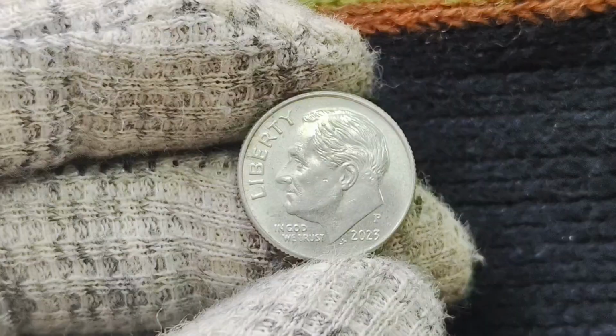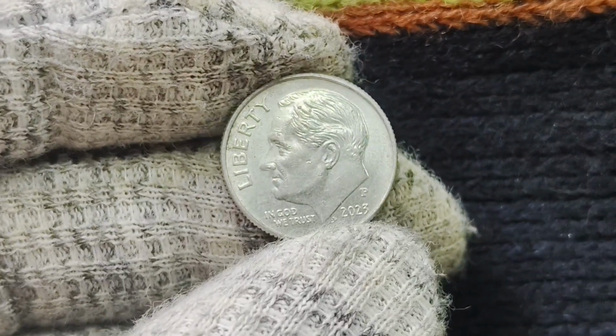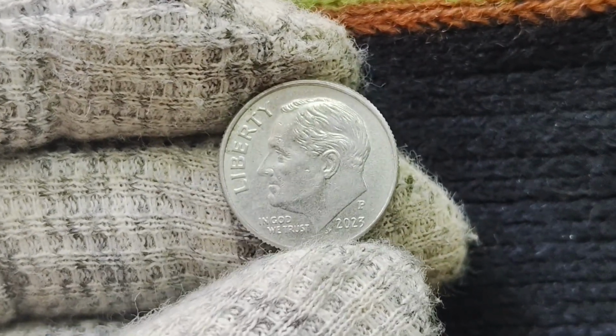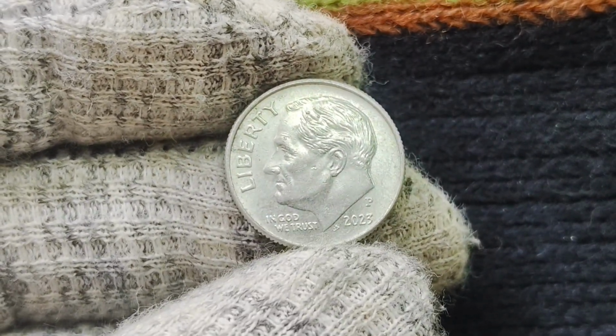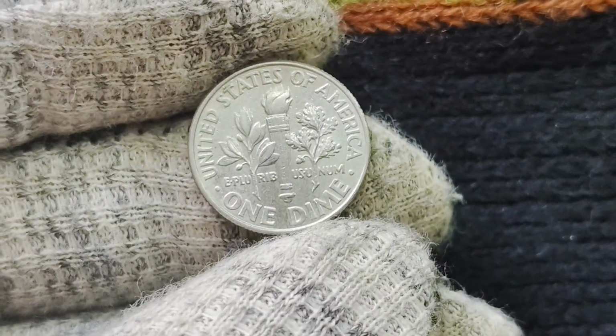This isn't just any coin. This specific dime carries a fascinating story, and its value has made it a prized possession for collectors worldwide. So, how does a simple dime end up being worth $1.6 million? It all goes back to a small but significant detail: the mint mark.